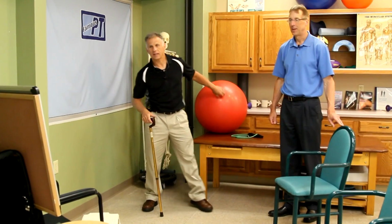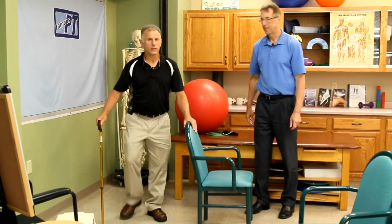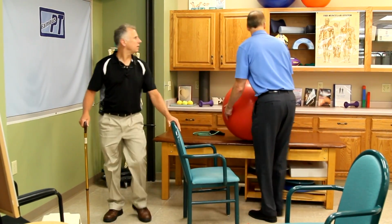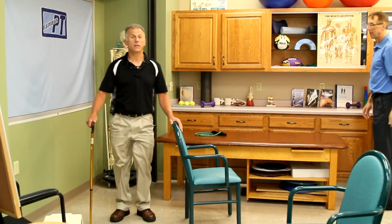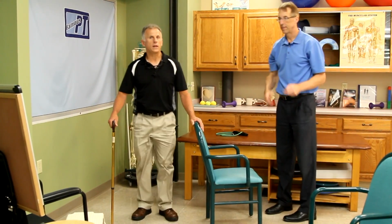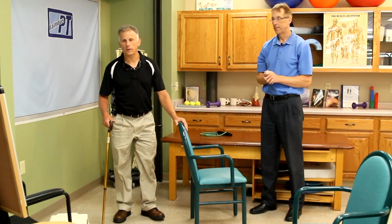This is an easy one. Hold on to the chair and just do some high marching. And this is a little more exerting than it looks like. If I do this for a couple minutes, I'm starting to get tired. If you haven't done this before, particularly if you're a little older, you do 20 of these, you're going to sit down, you're going to take a rest. So again, that 10 to 20 repetition.